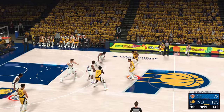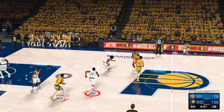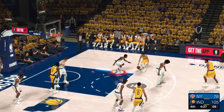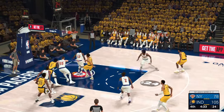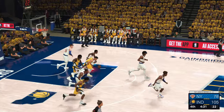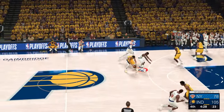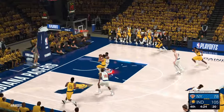He kicks it to Toppin. Pass to Shepard. Six to shoot. Nice fake, but the layup is off the mark. New York shooting just 39% from the field, struggling to find that net. Now the Pacers moving it up.